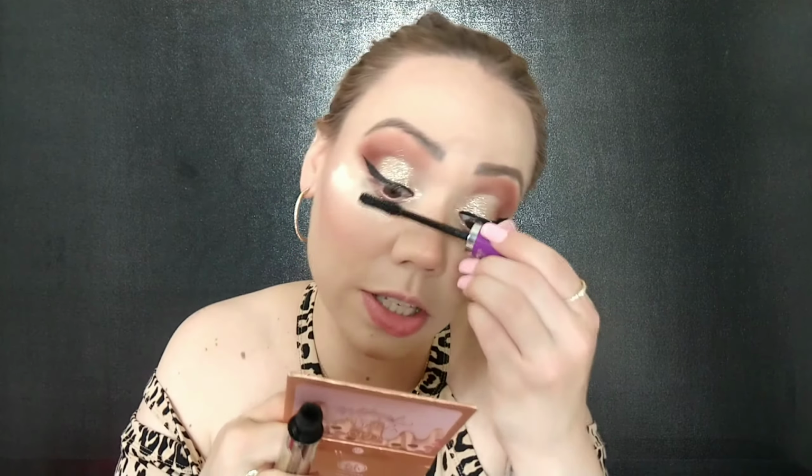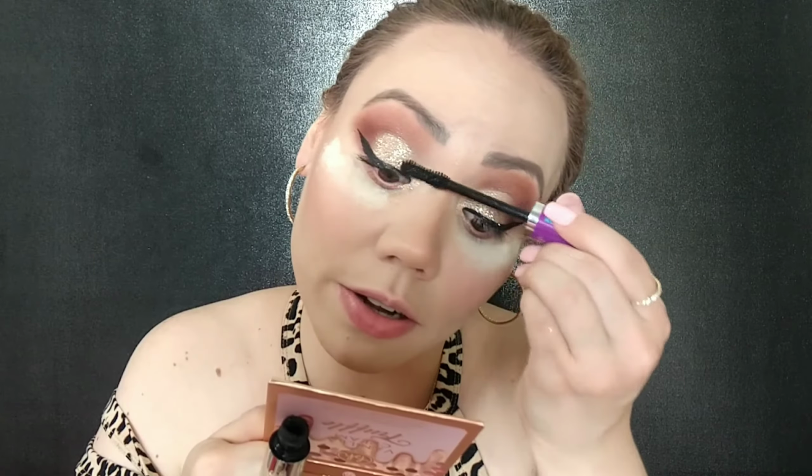Thinking for my hair, like what to do, I always have it straight. That's why I got the keratin treatment. But I don't know if you guys want me to switch it up and try to do some waves or soft curls with the iron.